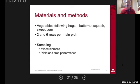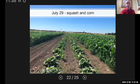And we're looking to see if there's a difference in terms of weed emergence between grazing and tillage, and then also how the actual crop is faring in terms of crop performance and then its subsequent yield. And so right here, you can see we have our 2 squash rows and then our 6 corn. This is a border. Then we have, that would be corn and squash. It's a little weedy here. I think I took this picture and then weeded it. So probably should have done that the other way around, but here we are. It is a farm, so there are weeds.